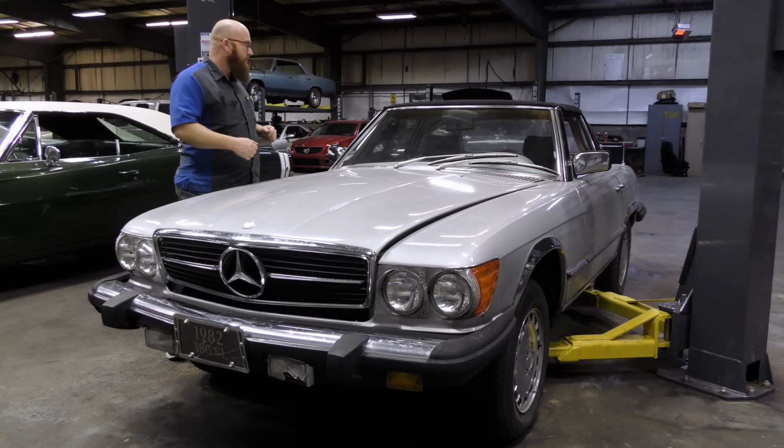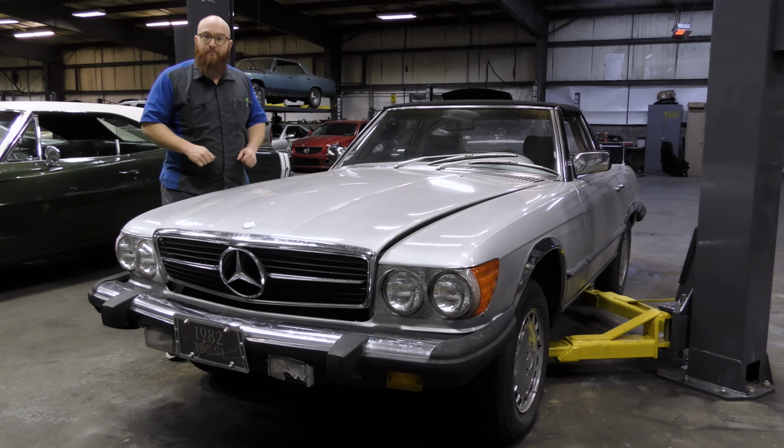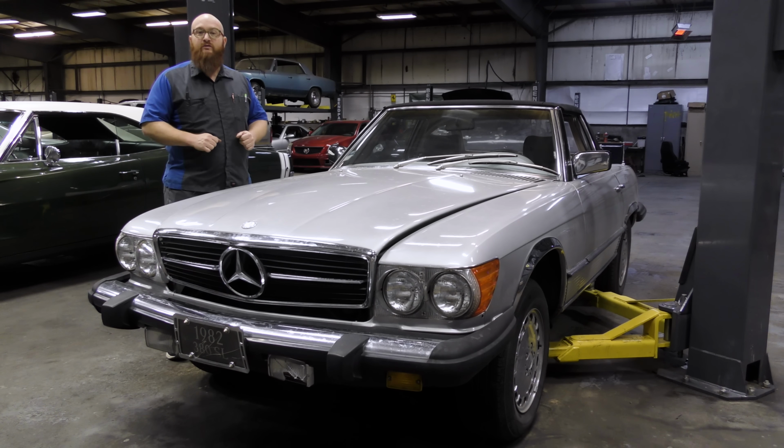I sent him a picture of this, and his next response was 20 grand. I said, what do you mean? No, I'm talking about the car. I'm not talking about dollars right now. He said, no, that car will take 20 grand to get it right. He says, I've been through at least 30 of them. Every time, 20 grand. He said 5 of it will be the fuel system.